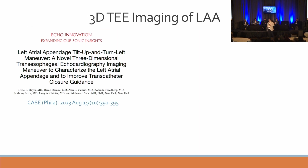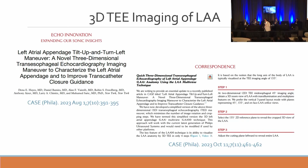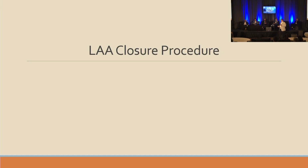By the way, if you want to do these 3D images, my colleagues and I wrote a couple of papers, these are the 2 latest papers, if you like. I'll speak about them a little more in my next talk, on how to do it.